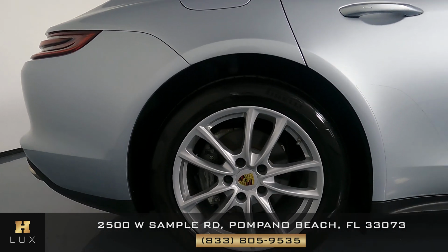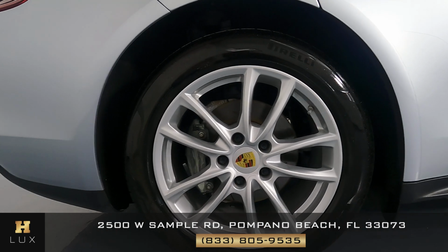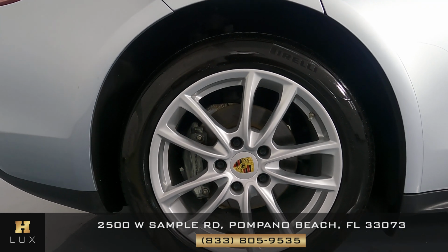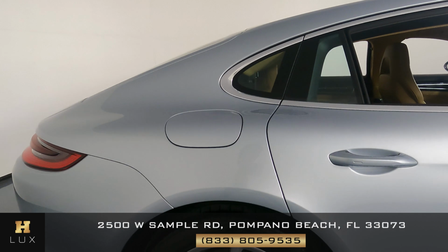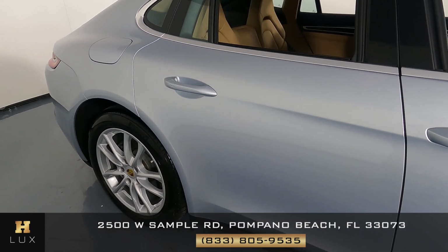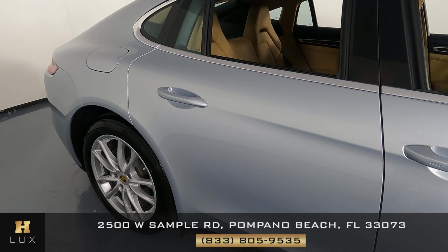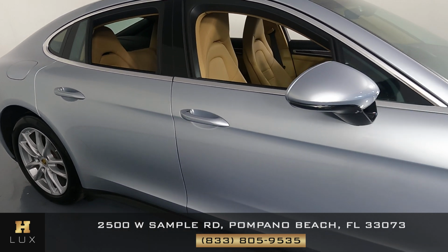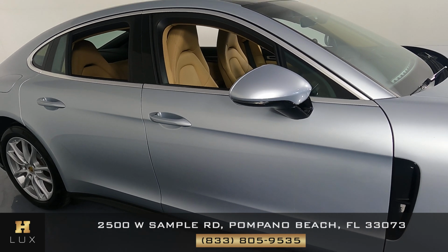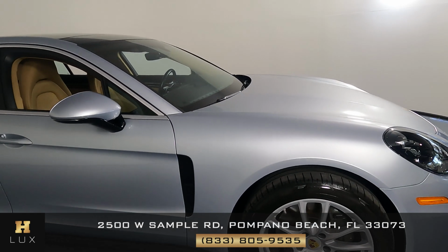Looking good. What about the wheel? And this wheel is in perfect condition. There's no sign of damage once again. Now to the doors, starting with this one. Looks perfect. I'm not seeing any kind of damage at all. What about the second one? Perfect as well. Again, I'm not seeing any sort of damage.